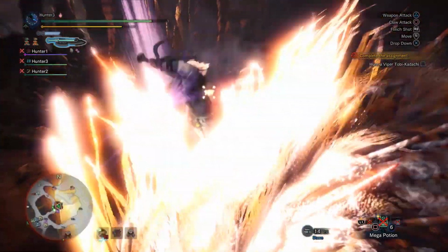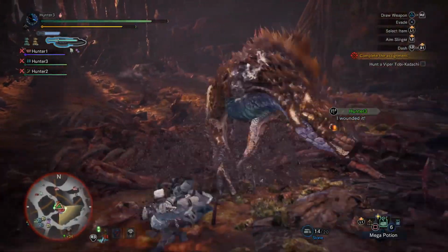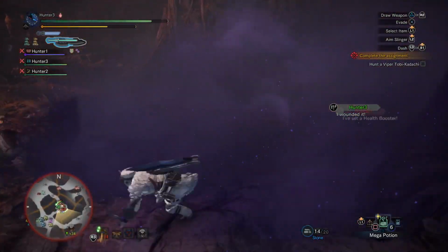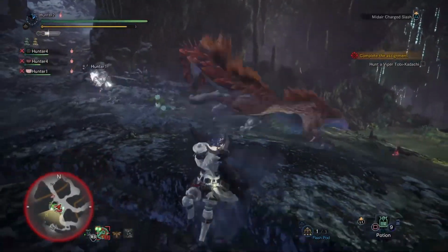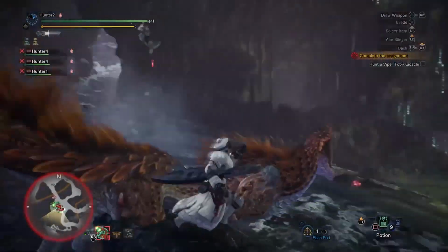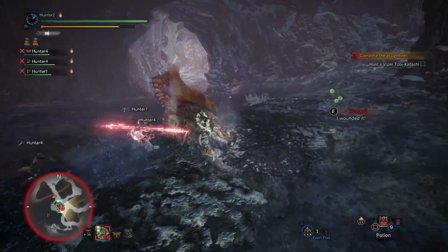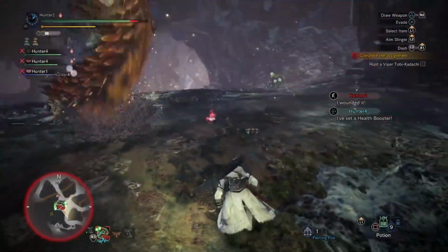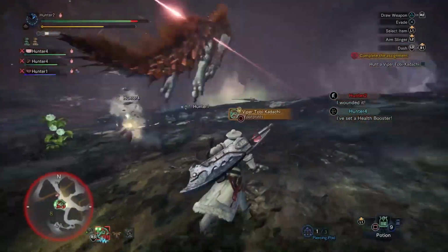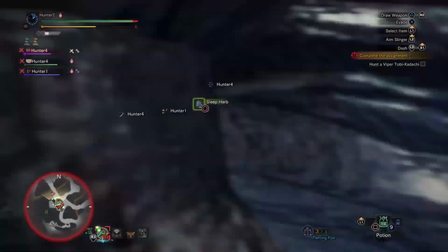Now, the other key difference is in the anatomy. The Viper Tobi-Kadachi actually has these spikes on its tail. Now, these spikes are not just aesthetics, they're not just for show. They actually do function. The way they function is if the Tobi-Kadachi generates these tail spikes and it does a tail swipe, certain attacks of its tail swipe will throw these tail spikes, similar to how the Nargacuga throws tail spikes in order to inflict bleeding.